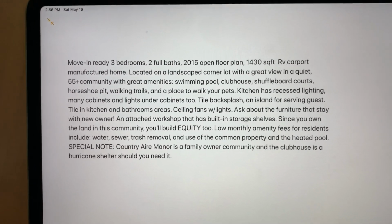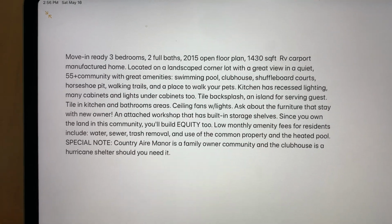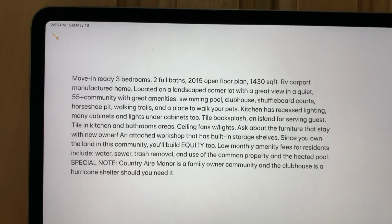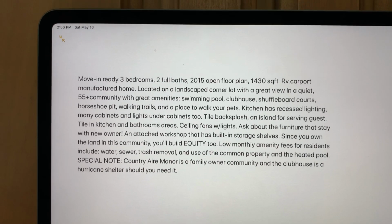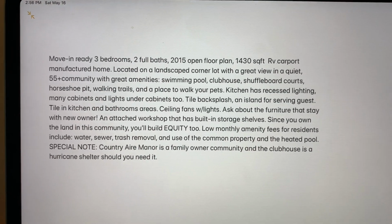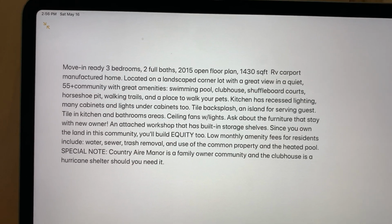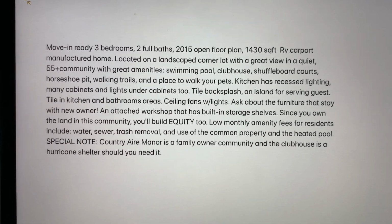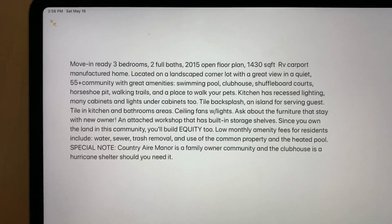Low monthly amenity fees. Residents include water, sewer, trash removal, and use of common property and heated pool. Since you own the home, you pay a small monthly fee of about $127 per month to take care of the water, sewer, trash, common areas, and heated, and taking care of the pool. And special note that Country Aire Manor is a family-owned community, and the clubhouse is a hurricane shelter should you need it. That is comforting to know.